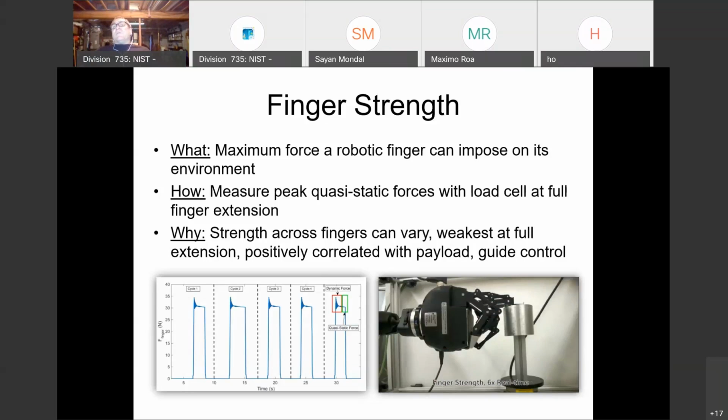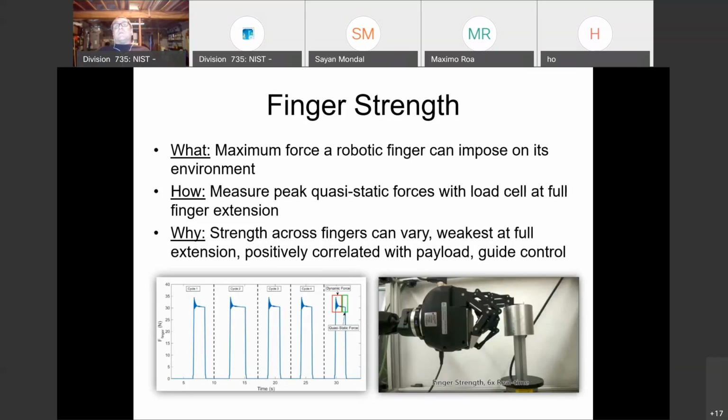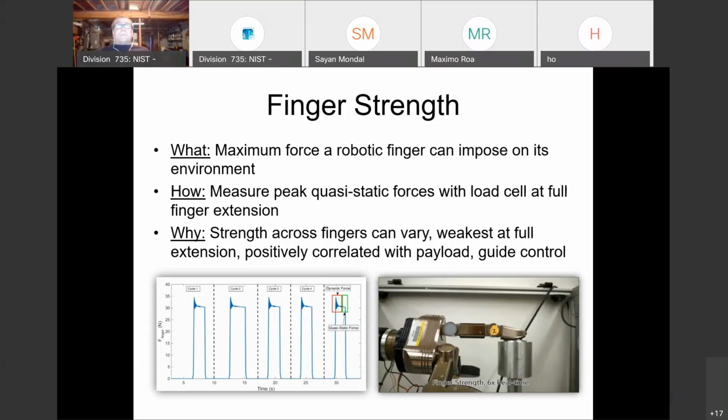The strength across fingers can vary. It's the weakest at full extension. That's why we tested full extension. This is correlated with payload as well as grasp control.